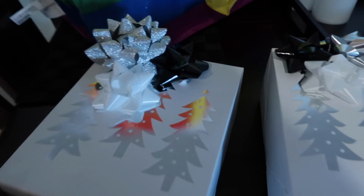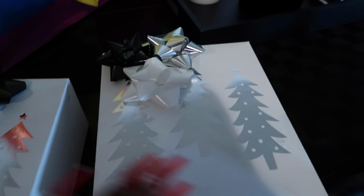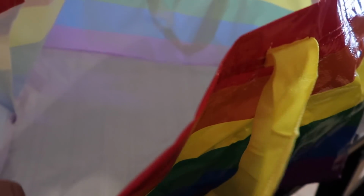Over here are their gifts. This is my mama's gift, and this is my dad's gift. I put everything in my really big bag. I got this bag from IKEA, y'all. I love it. If you've got a lot of stuff, it's very durable, it doesn't break or anything. I love this bag. I use it all the time.